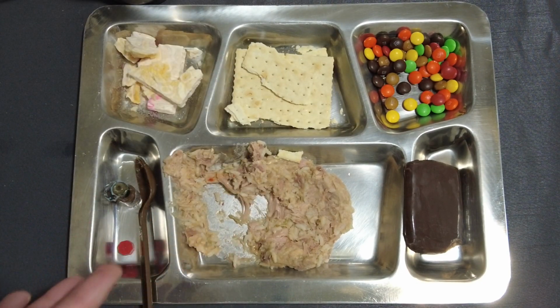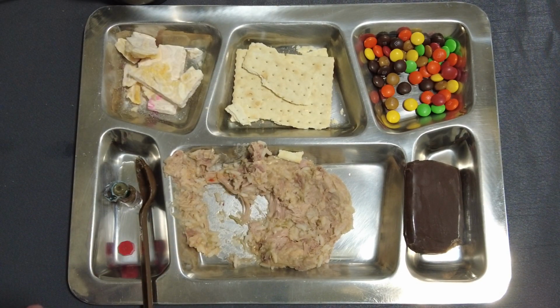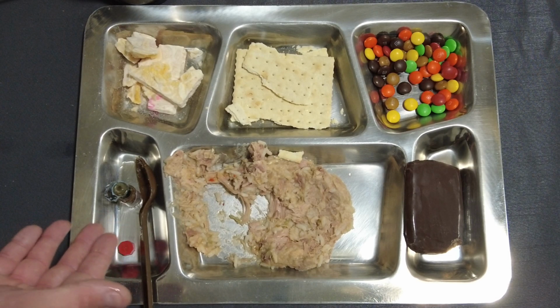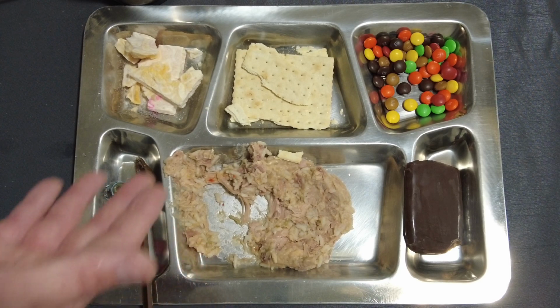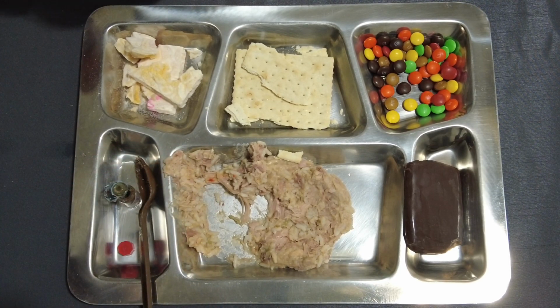Sadly, aside from giving it a heat kick, it really didn't do much for it. There wasn't much flavor to it. It was a little bit bitter, but it just does not work with the chicken and rice and the cracker mixed together. But I'm going to go ahead and wash it down with the orange drink.